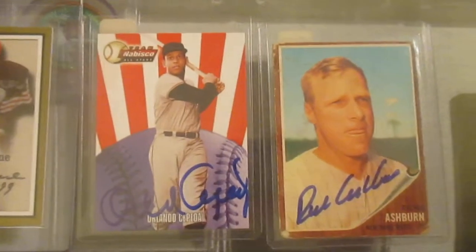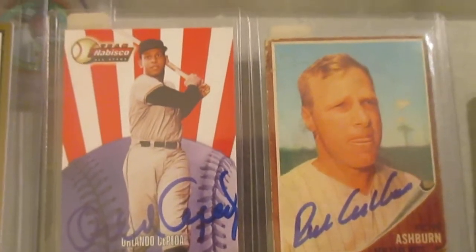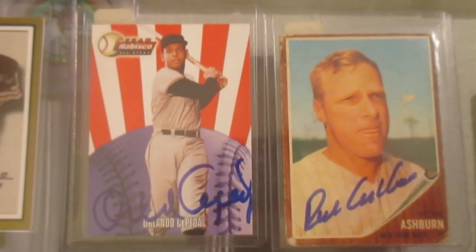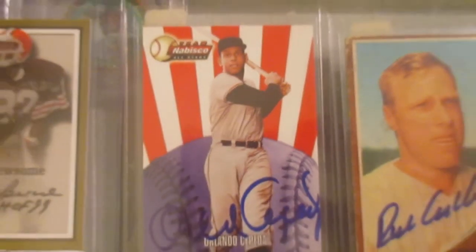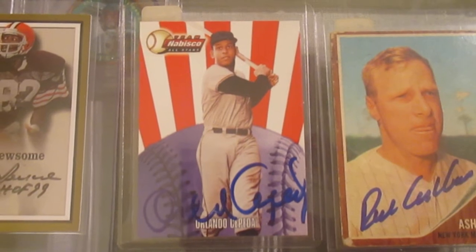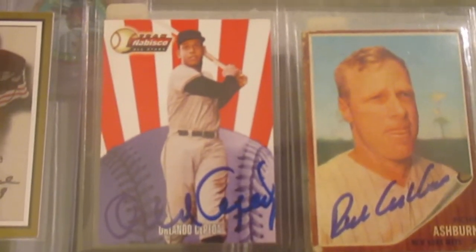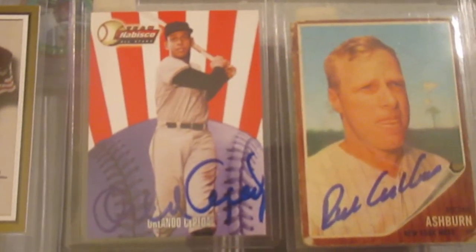Then I've got a couple autographs that I bought from a different seller. Now these, it looks like these players might have used the same blue ink pen or whatever, but this is a Nabisco All-Star set. It's not an autograph set. So somebody just took this card and got an autograph. The person who was selling it was selling some other players. I think he was selling a Joe Morgan and a Gary Carter. I didn't win those auctions, unfortunately, but I was able to get the Cepeda.